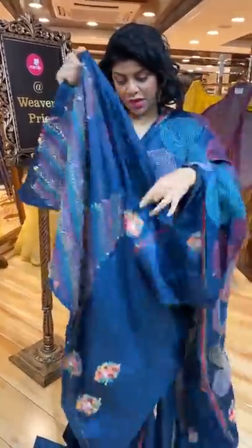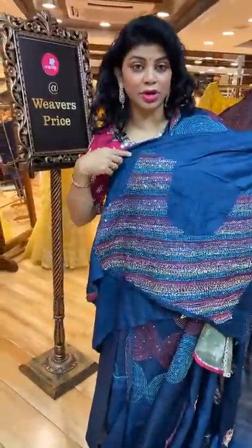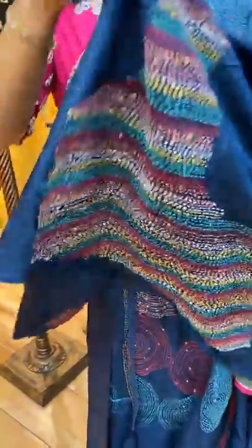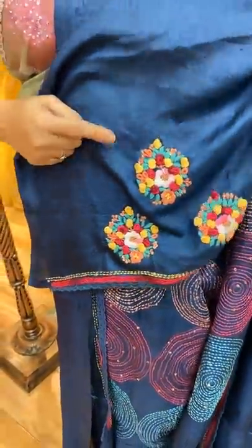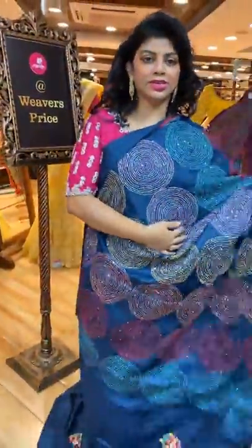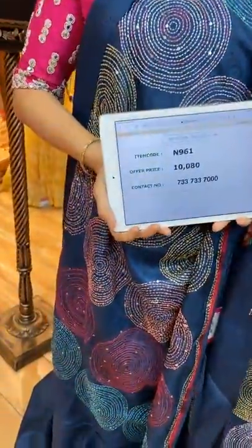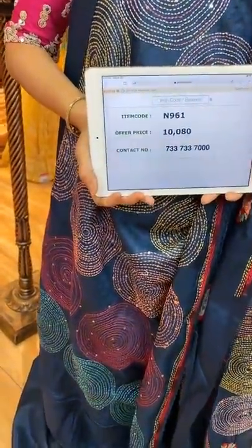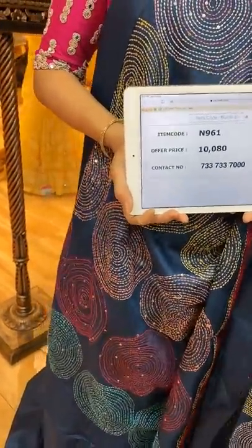And let me show you the blouse. You got a super gorgeous blouse, kanta work vachindi already all over mottam neck ki and sleeves ki ila vachindi. So chala pretty gandhi. The tussar, pure tussar, and the saree pricing 10,080. Take a screenshot along with the code in 961. Send us on 733-733-7000.